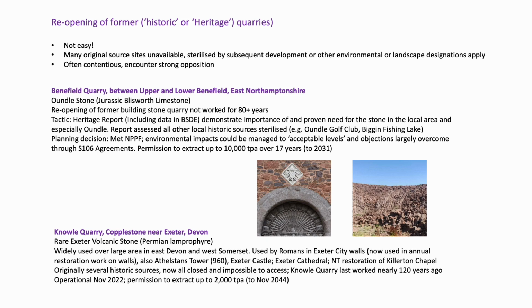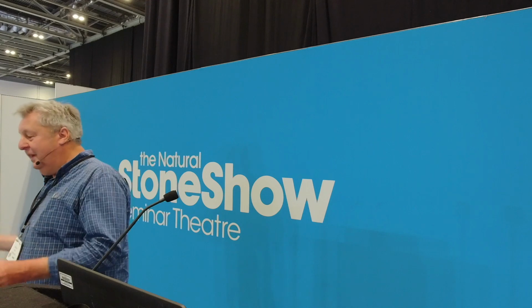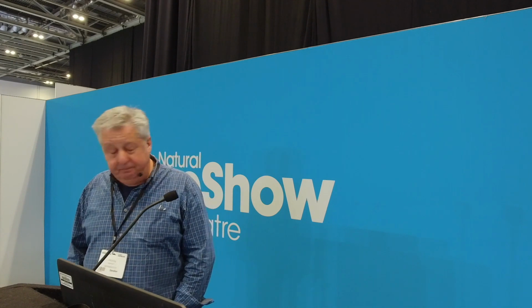But two case examples, one we were involved with quite closely, which was Bennefield Quarry, and this was looking at Oundle stone in East Northants, a former building stone quarry which had supplied Oundle, hadn't been worked for 80 years or so, still some exposure there, a very active pressure group who were anti the quarry. And the planners involved in this came back to us with a challenge about could we demonstrate a proven need for that particular stone and a proven need for that particular stone from that locality, because historically there'd been lots of other quarries in the area which supplied this particular type of Blisworth limestone, the Oundle stone.